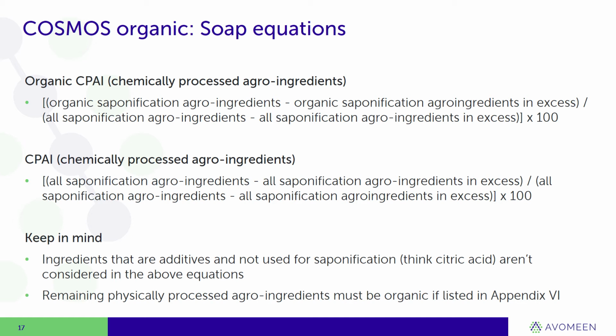Now, as we keep that in mind, the ingredients that are additives and not used for saponification, and here we have given an example of citric acid, aren't considered in the above equations. And there's other natural acid or bases and other additives that aren't going to be part of this equation. And that's where we have that 95% allowable limit, as mentioned in the previous slide. Now keep in mind that the remaining physically processed agro-ingredients must be organic and listed in the appendix there, Appendix 6.